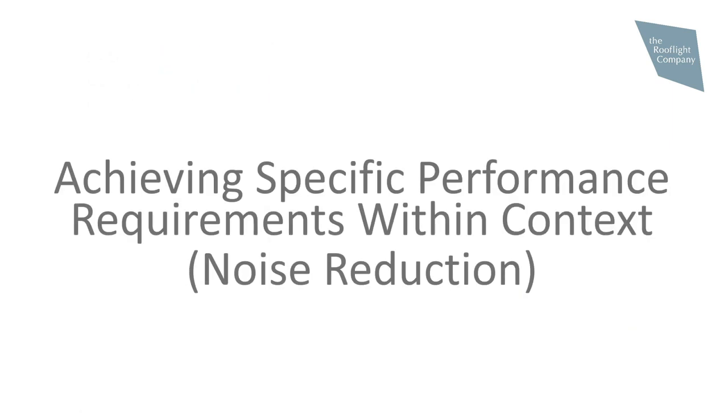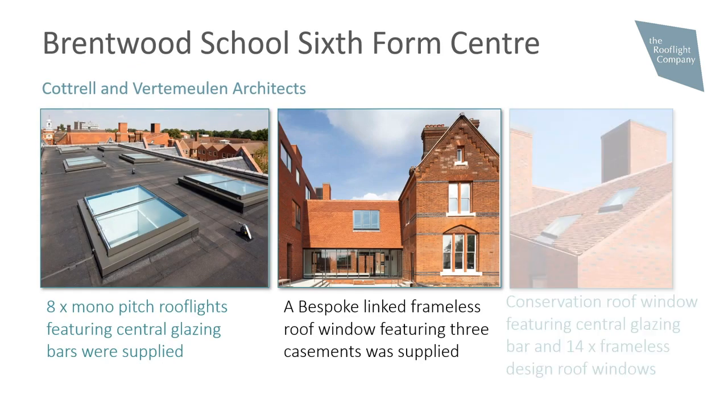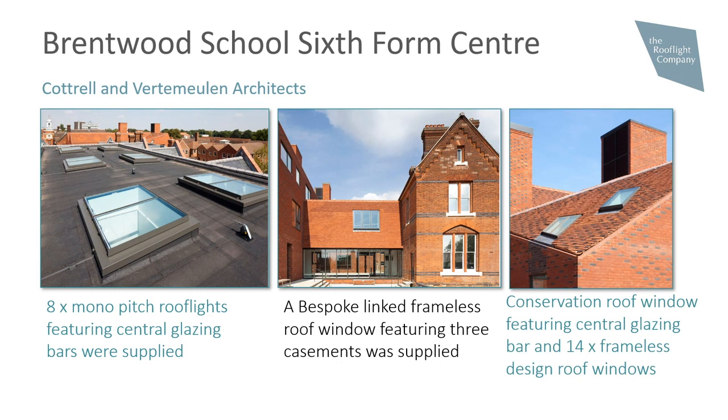We have looked at the aesthetics of many roof lights, but we also conform to modern standards. Here are some examples, starting with noise reduction. It is widely accepted that a typical background noise of 70 to 80 decibels caused by outside traffic can create disturbance and stress over a continued period of time.